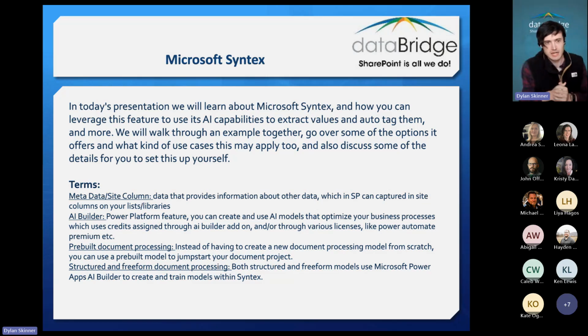But in today's presentation, what I want to focus on is this Microsoft Syntex capability, which is to extract data from your documents. Some people may already be familiar with SharePoint Syntex. They've expanded that to just be Microsoft Syntex, so it doesn't necessarily just have to process documents that are stored in a document library. But that's what we'll focus on today. It's a pretty broad tool in terms of what it could do, but we're going to focus on that SharePoint aspect of it.